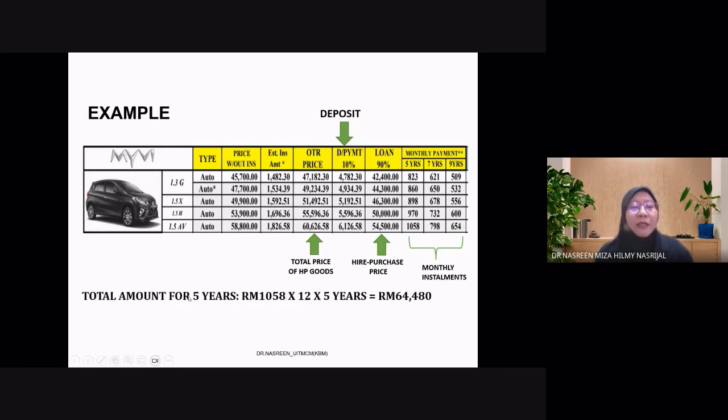Katalah misalnya, cuba tengok, some people they like to stretch it, but sometimes it's not advisable to stretch it, because memanglah in the short run nampak macam lagi murah lah kalau bayar bulan-bulan yang rendah sikit ni kalau you stretch 9 years. Tapi you tengok, kalau total amount for 5 years you bayar is this much. Tapi kalau misalnya you stretch for 9 years, dia jadi lebih. Pasal apa? Because of the interest. Okay? So in the end, you memanglah tiap-tiap bulan bayar sikit, tapi as a total, you are in fact paying more if you stretch it longer.